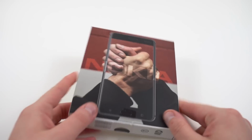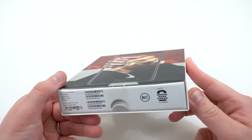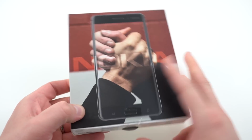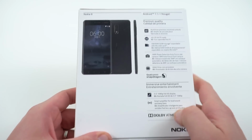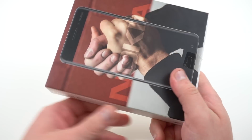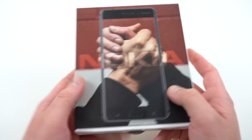Today I'm bringing you guys an unboxing of the Nokia 6. Kind of a special occasion. I haven't unboxed a Nokia phone in a long time, and I don't think I've ever unboxed a Nokia phone on this channel. You guys can check that. I did have some Windows phones back in the day, but I don't think I've ever unboxed a Windows phone or any type of Nokia phone on this channel. So I'm pretty excited about this.